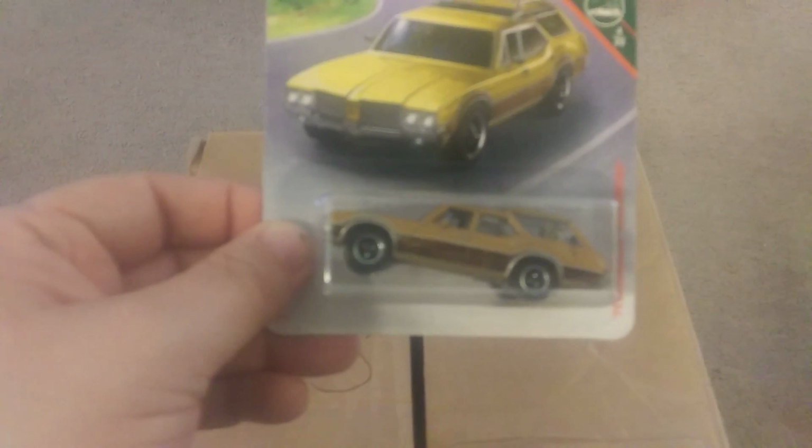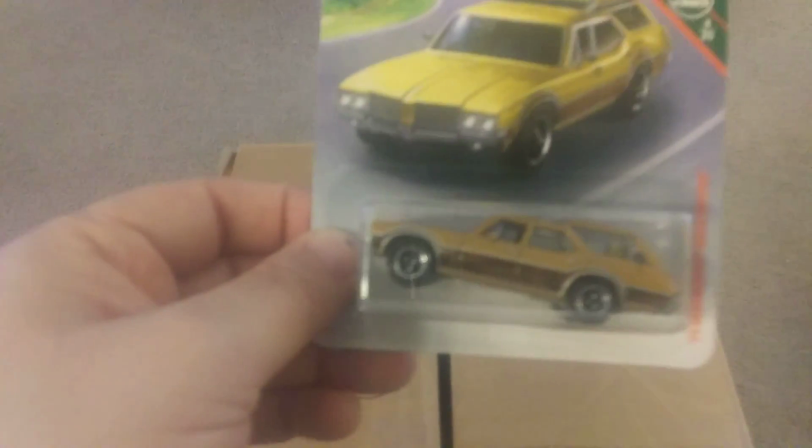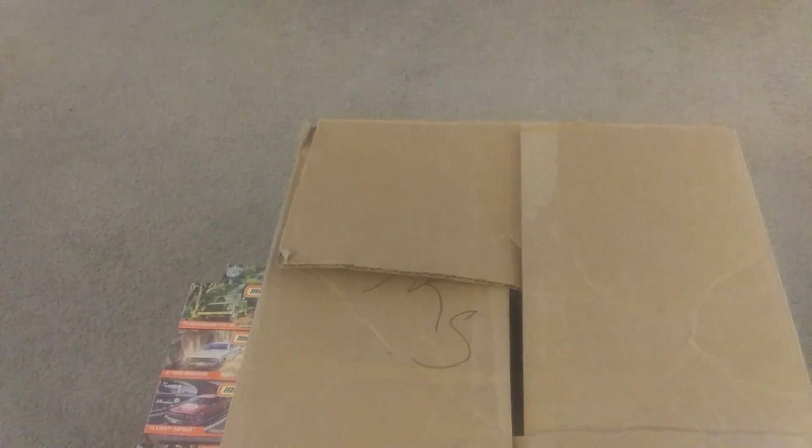And I got a ton of these wagons, like a ton of them. But like I said, they're all at my house. So when I go through all that stuff, I'll show you all that stuff. I got some really cool cars sitting in boxes over there. And in this box where these came from, I've got all these loose cars too.